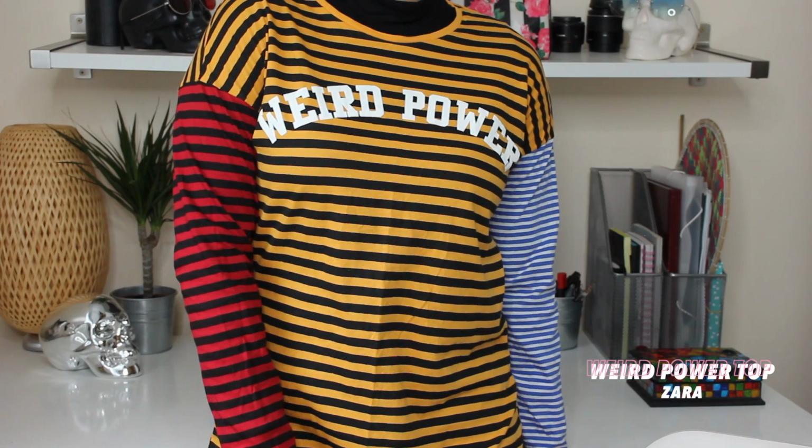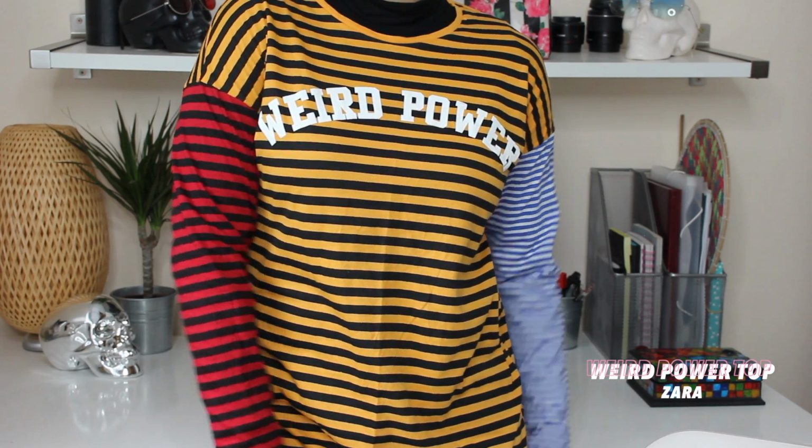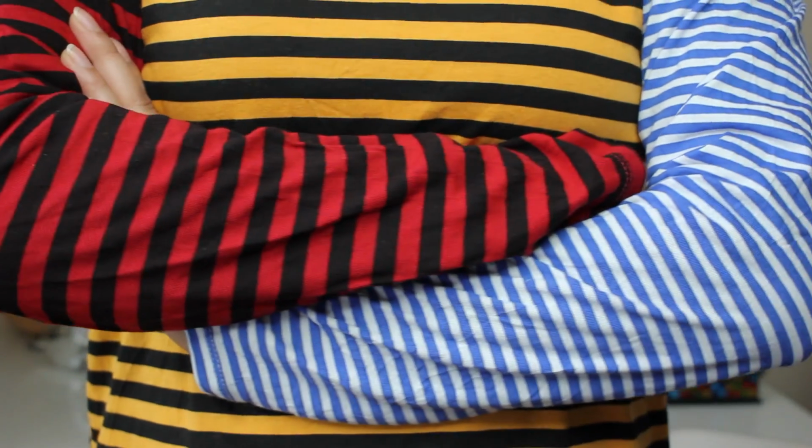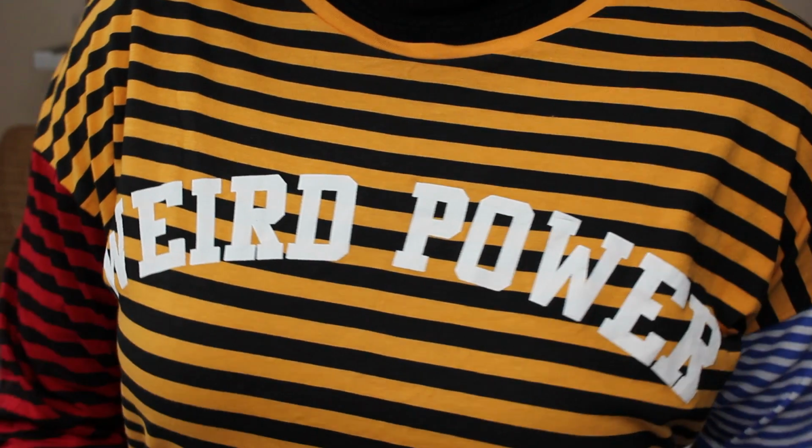The next favorite I have is this amazing stripy top from Zara. The main body of the top has yellow and black stripes, and the two arms are different stripes, so we've got some red stripes and some slightly thinner blue and white stripes, and on the front it says weird power in white, and honestly it's just so weird and funky and cute. It fits kind of loose and it looks really flattering, and I just love it so much.